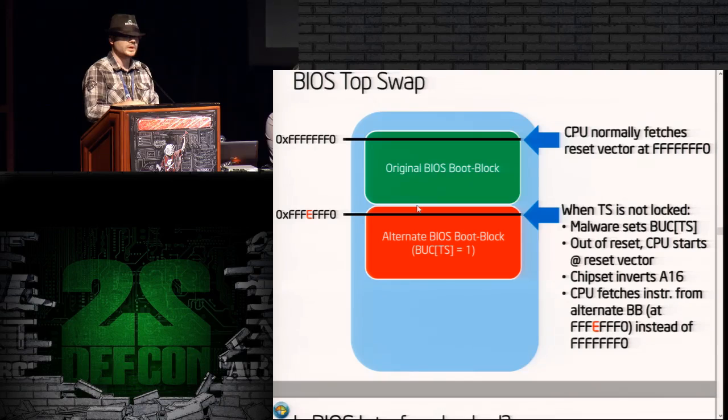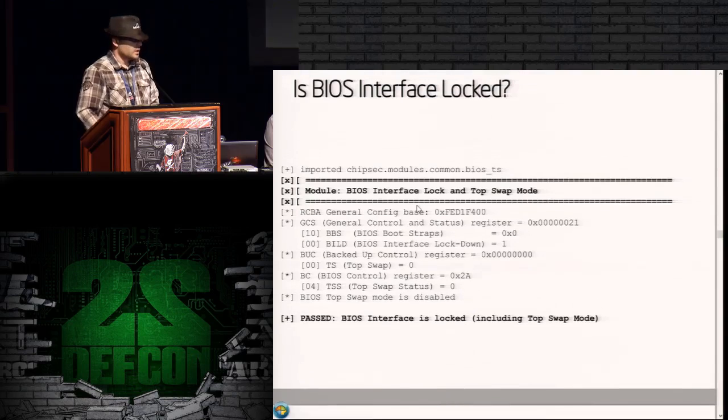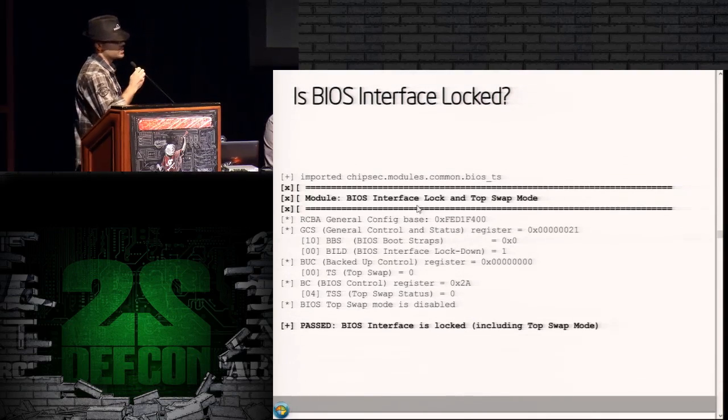Obviously, if the BIOS allows those kinds of tricks, OS malware can enable top swap mode. And because this has to survive reboot, the malware reboots the system, and the CPU will start fetching instructions from somewhere else. It could be all Fs, and you'll get an unbootable system, or it could be malicious code if that alternate boot block wasn't protected. It could be a malicious BIOS boot block. So the way to mitigate that is essentially to block the malware's capability to modify the boot block.